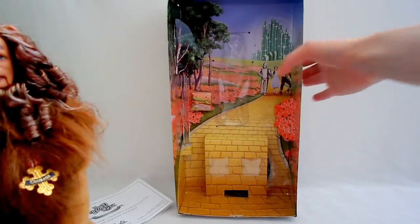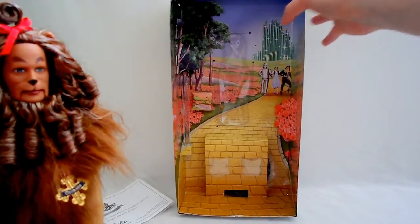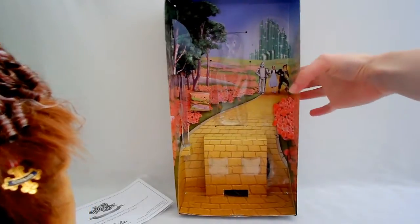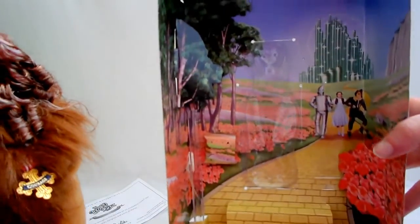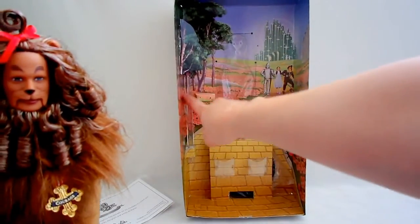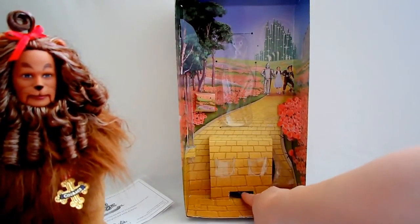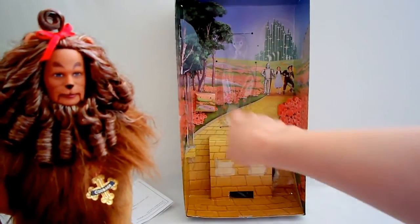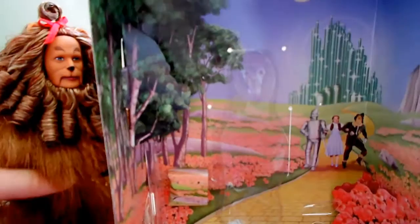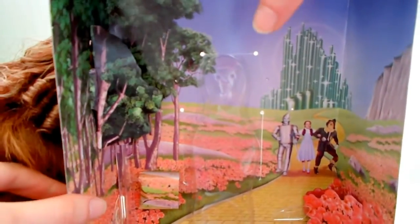Let me take a look at the background real quick. Each Barbie and Ken collector doll has a stand. So the pole part right here, the stand, we got the base here. It's behind this cutout, and the pole was right there. You see the other three.